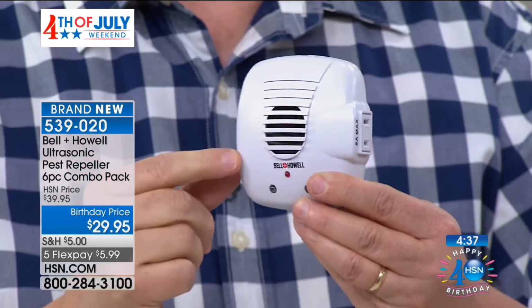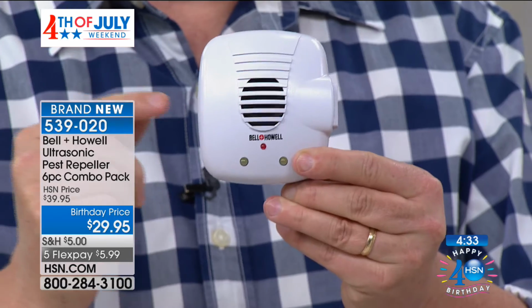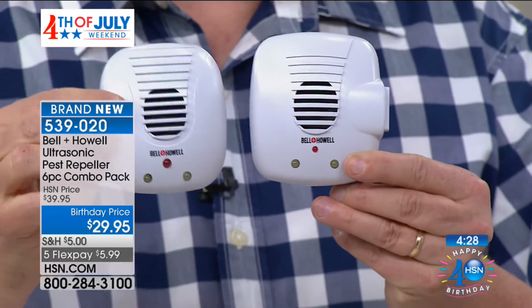I just want them to go somewhere else, and that's what this is. This is a no vacancy sign. This is a siren going off, chasing them away. And this is not HSN saying that these work. This is not Matt Davis saying they work. This is independent laboratory testing saying that 99% of the rats, mice, ants, cockroaches, and spiders go the other way.